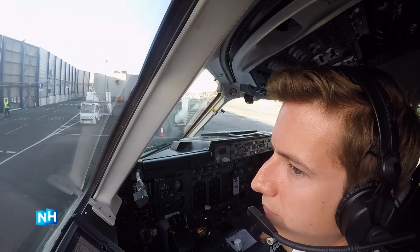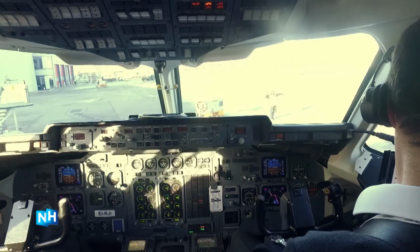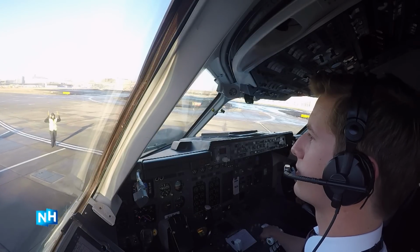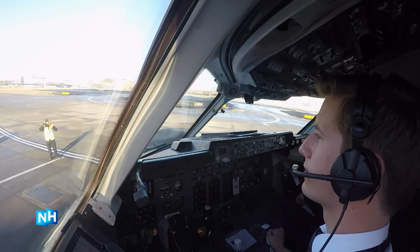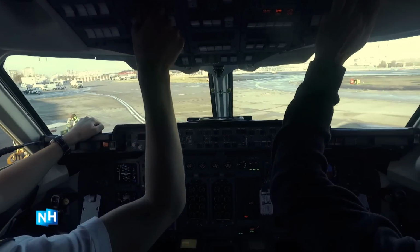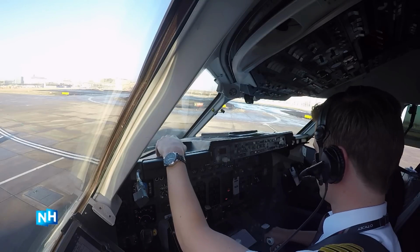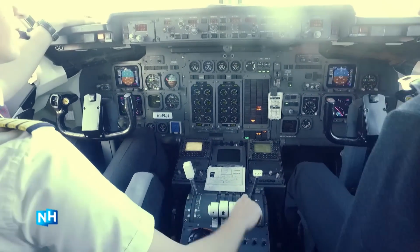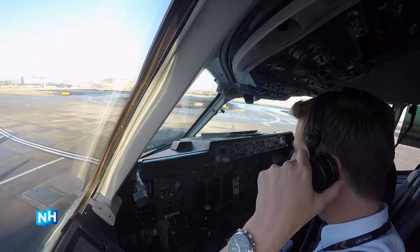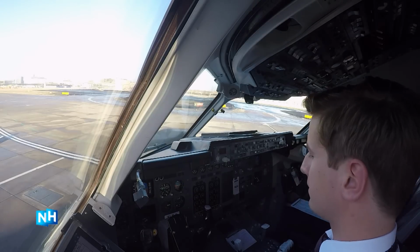City Tower, hello, Jersey 1323. Jersey 1323, City Tower, continue approach. Continue, Jersey 1323. Flyer 42, Mike, vacate left, park stand 24. The surface wind 250 degrees, 5 knots, runway 27, clear to land. Disarm runway 27, 31.